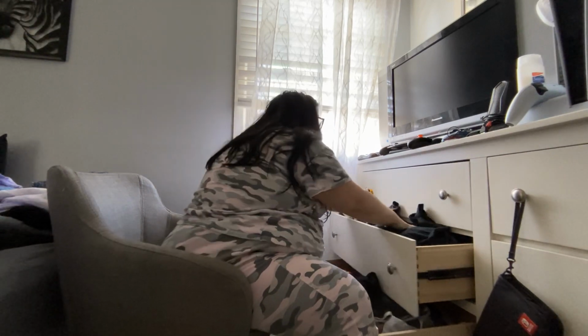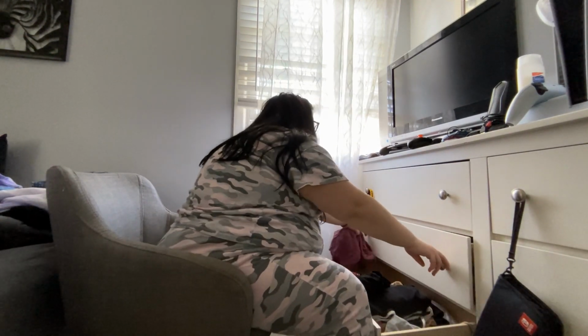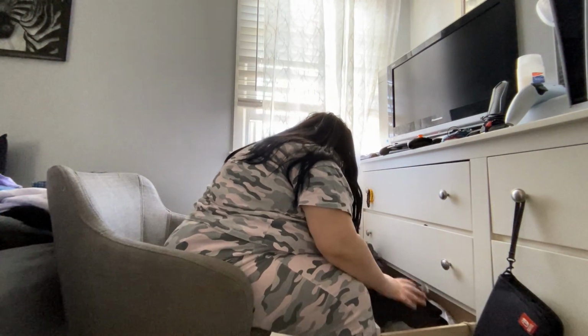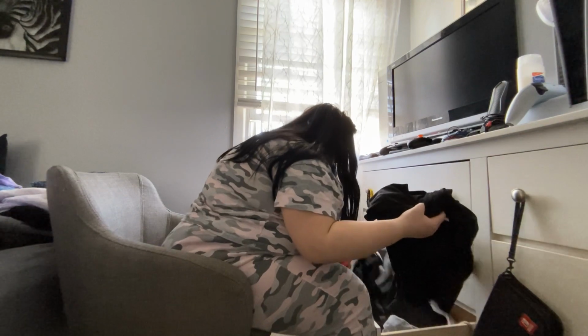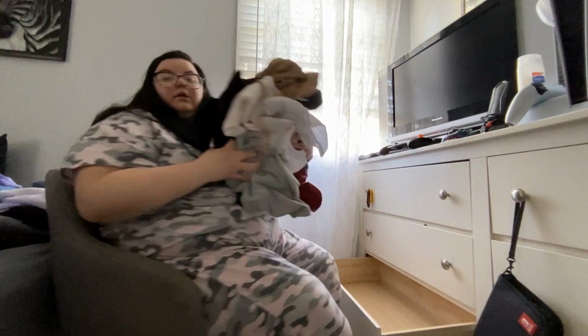I'm a big person when it comes to donating clothes. I love doing that. But I can't do it all the time. A lot of these crop tops I've been meaning to get rid of, so I could go out with the old and in with the new type of thing.